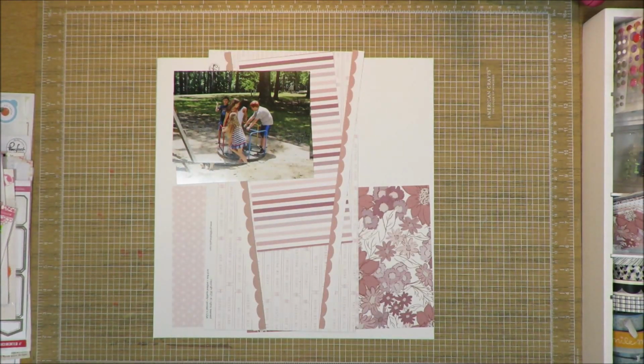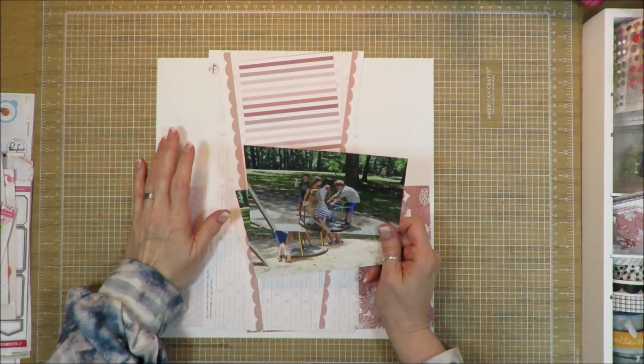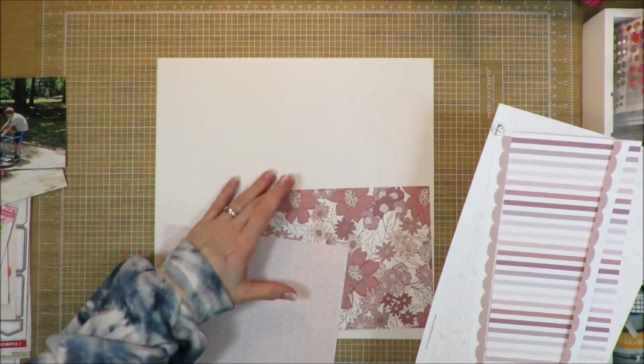Anywho, it is a 2-photo sketch and it looks like it's got lots of strips of paper, which works out beautifully because I don't have any whole sheets of paper left. All I have left are scraps. So I have my 2 photos here and I have a ton of scraps here. These are some larger pieces.